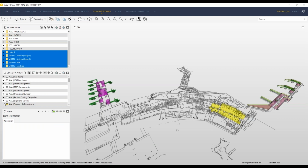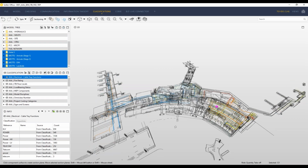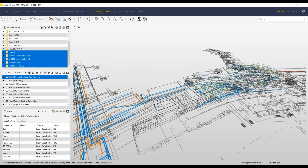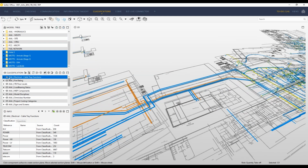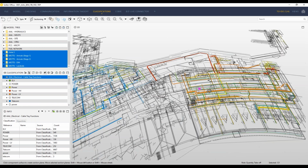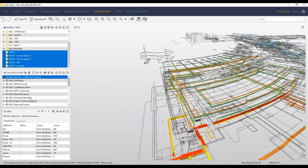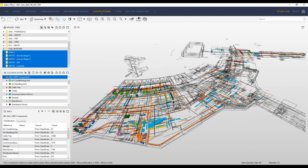And then other useful things are, when we have so many different systems running through the business, not through the building, being able to understand that not all cable trays are the same, so understanding which ones are for data, which ones are for electricity, and just classifying that information so it's much easier to see than looking at 2D plans. And filtering out the MEP components, you can just see how many different components are there.